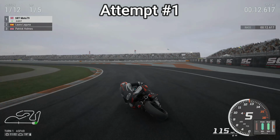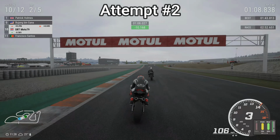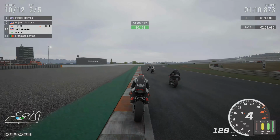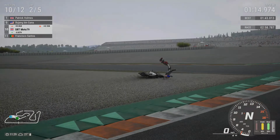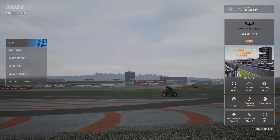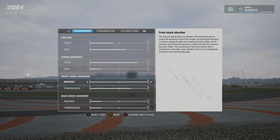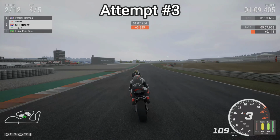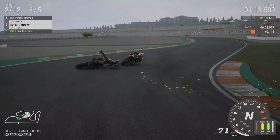So attempt one, into turn one, I'm all over the shop, and for some reason I've turned the wheelie control right down and we're off. Attempt number two, look at that front tyre, it is getting absolutely annihilated. Way too fast into turn 12, run wide, into the gravel, we're doing cartwheels again. So far, so wonderfully good. Front end needs a bit of support, it's not having the best of times. Changed the setup a couple of clicks, made no difference whatsoever.